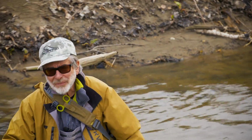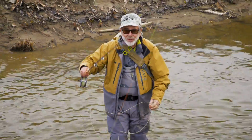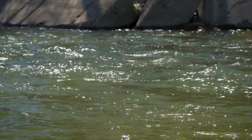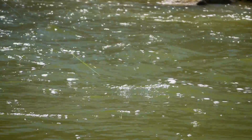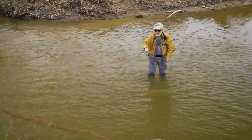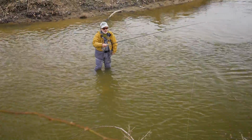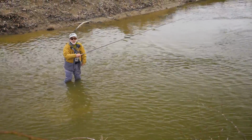With this high sticking, you want to have a lot of tippet below that sighter. I didn't have as much tippet on before, and the tippet is going to sink better than anything because it's thinner. So the more tippet you have on there, the quicker your fly is going to get down with less weight.